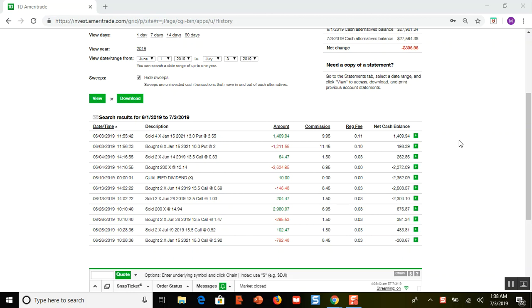So let's go ahead and jump right into it, and let's take a look at the transactions. So here's my transactions right here, and this all started on June the 4th, about a month ago. And today is July the 3rd, 2019, and right there, as you can see, I bought 200 shares of Steel at $13.14 for a total investment of $2,634.95.